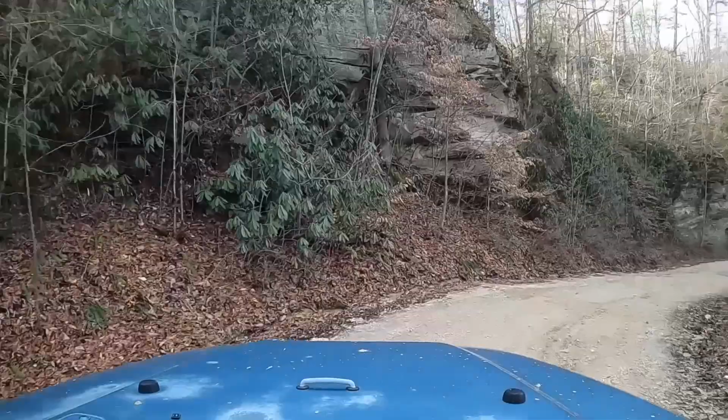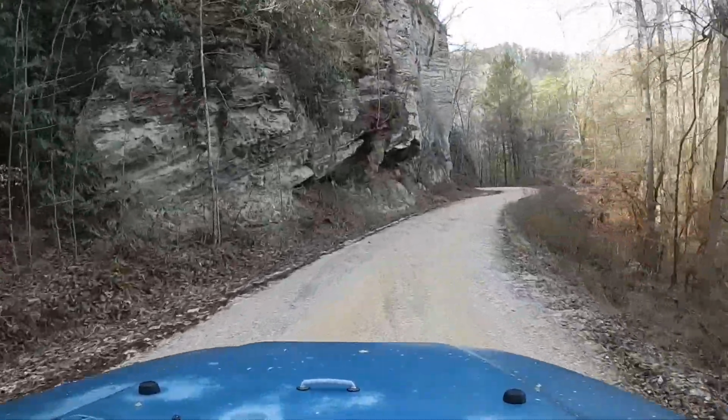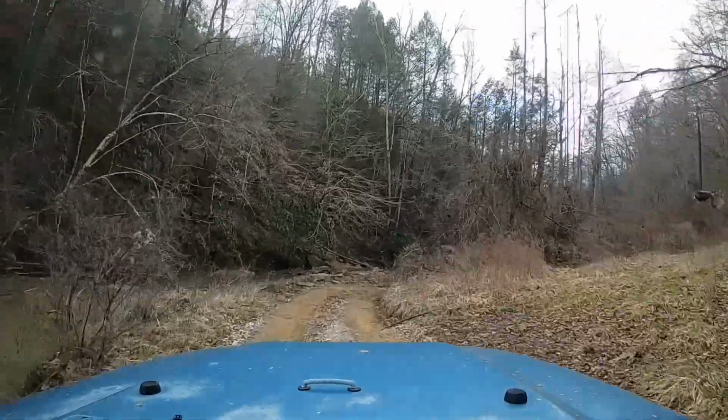Got a nice little rock face here I was going to show you. That's why I switched away from the split picture going down this hill. That's a nice rock face. It's a world-class climbing area down here, the Pendergrass Murray Recreational Preserve.